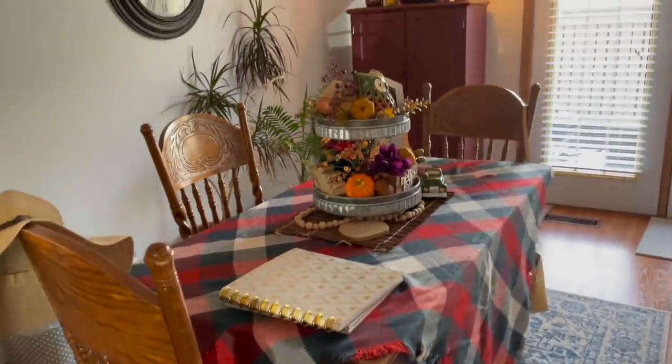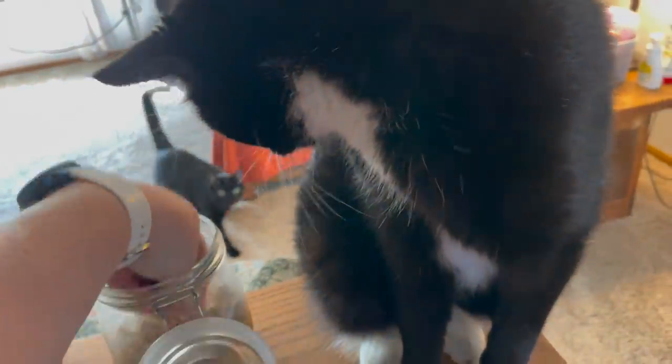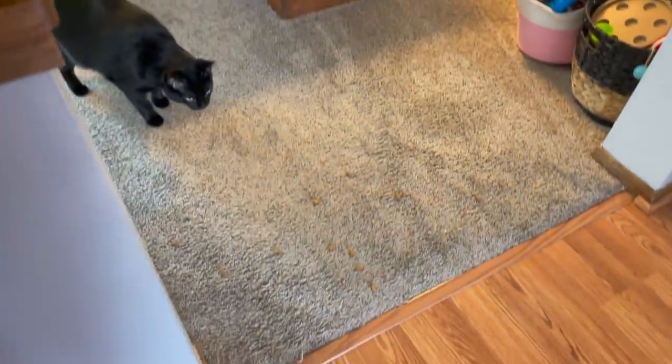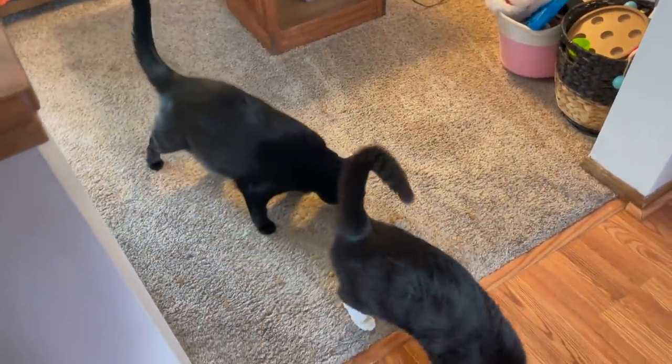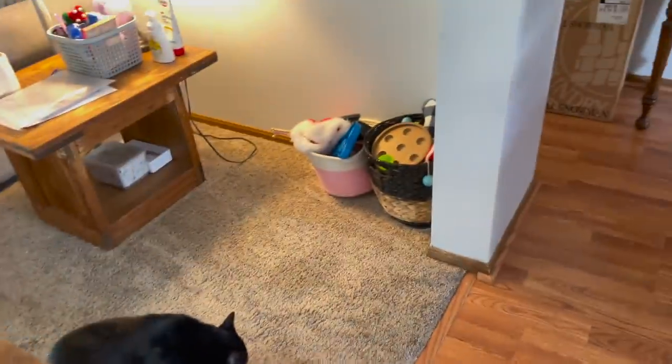And then this is my tiered tray for fall. You want a treat, baby? All right, here you go. He wants a treat and he's not gonna leave me alone until I give it to him. Here you go. Y'all think I have chickens, but I don't. It's on the floor, honey. Go ahead. There you go. I feed them like I feed chickens. Those are all their toys.